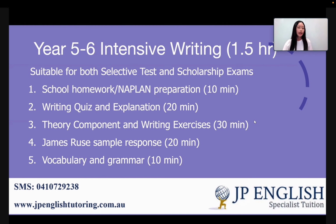And then, once again, we provide sample responses to these writing exercises, because how can students improve if we're just giving them vague feedback? What we do at JP from the very first day that we started teaching is we not only give them detailed feedback tailored to their specific writing piece, but we also give a model response so they know what a good answer is and what they should be targeting towards. And we end each lesson with a 10-minute basic skills section. And this is just building upon their vocabulary and also refining their grammar.